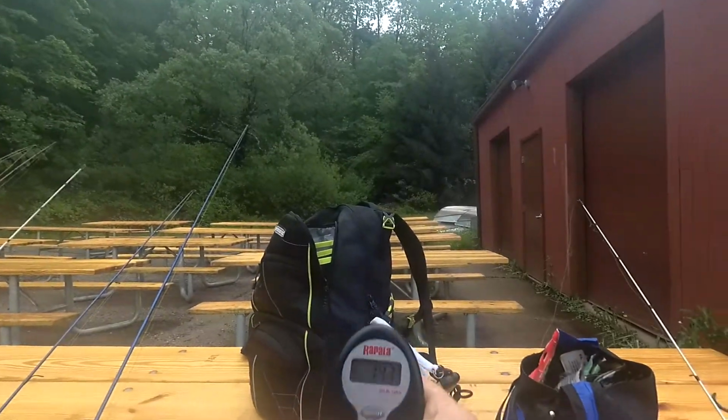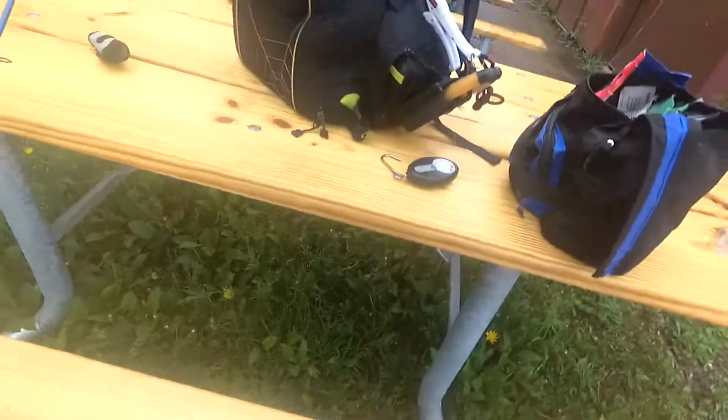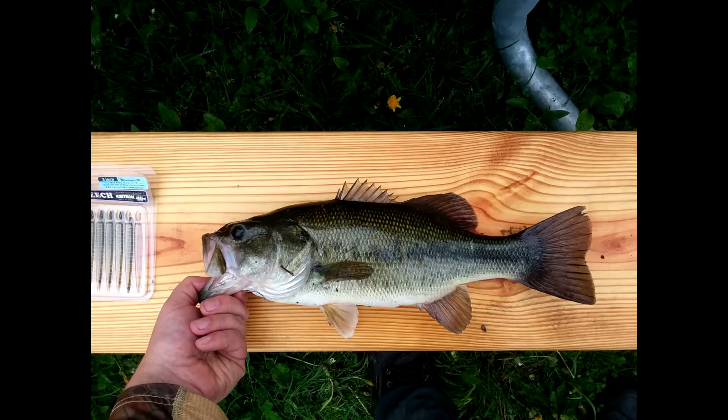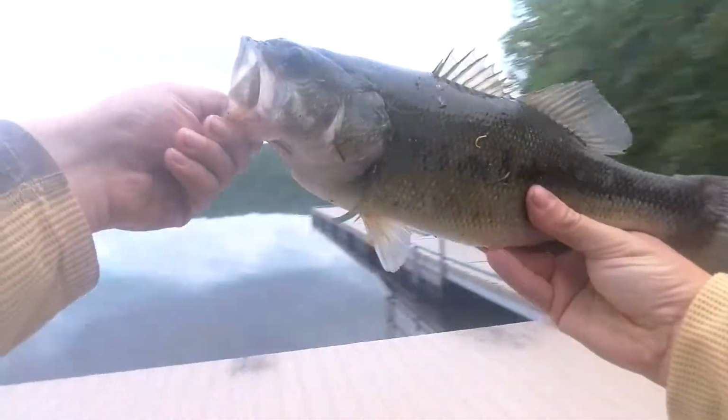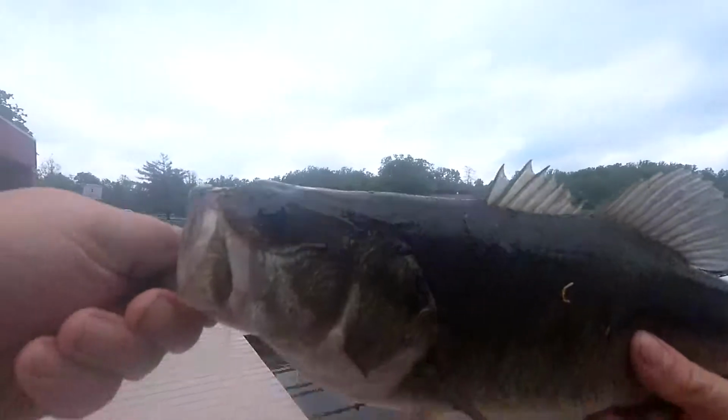One half. There you go. Got one on the drop shot. First one at Shepherd's Pond. I was going to give up. Let's put it back in. Like that, he is gone.